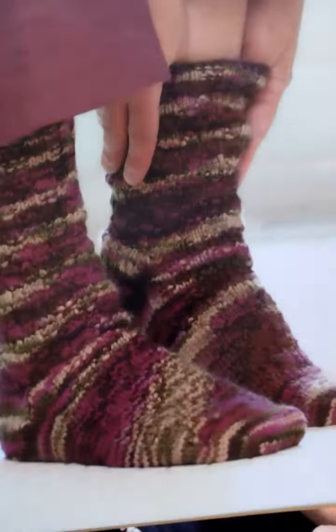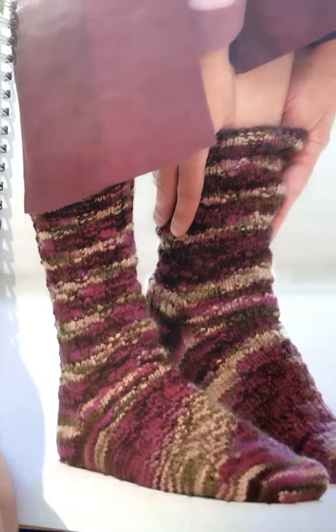Oh, there are so many cute socks in here. There's like baby socks. Ooh, look at these beautiful socks. All right, I'm excited. Now I think I'm gonna jump off here and start working on some socks.